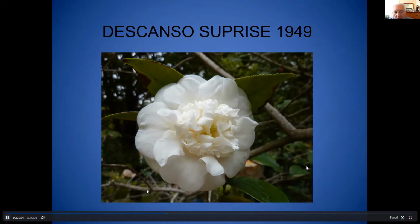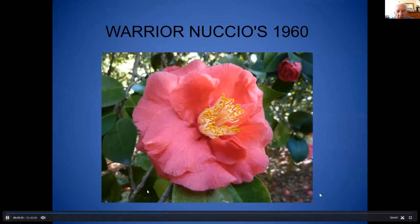These are not ones we're going to see at shows, and most of you are not going to be growing them. So it's nice to see them in places like Descanso. They're sort of our library of camellias.